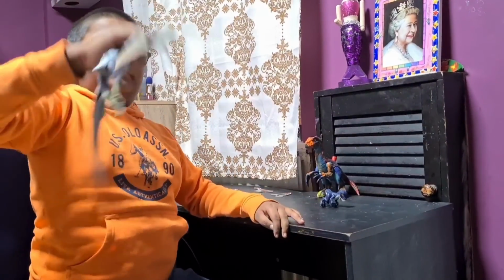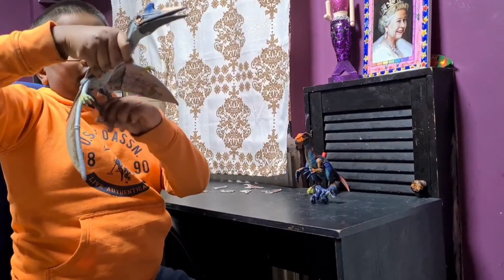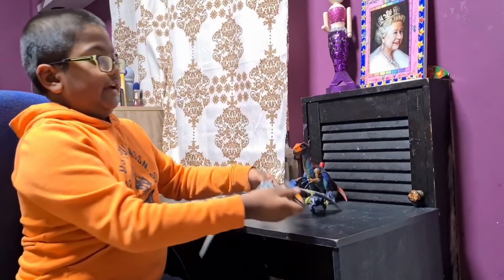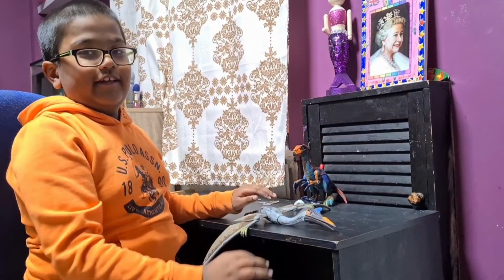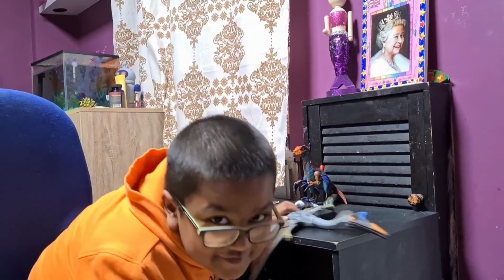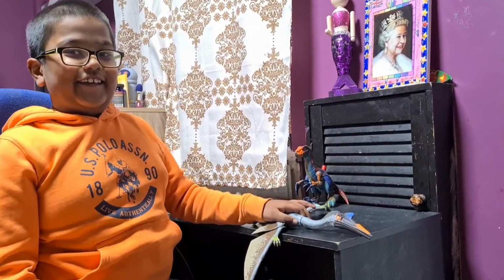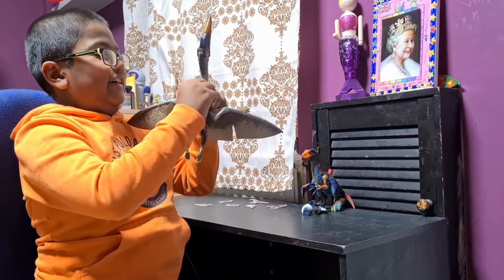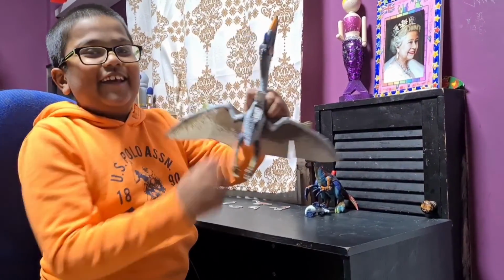Today we'll explain about this pterosaur toy, Quetzalcoatlus, the largest flying creature ever discovered. It looks like that. Okay, so let's open this up. DNA code Quetzalcoatlus.